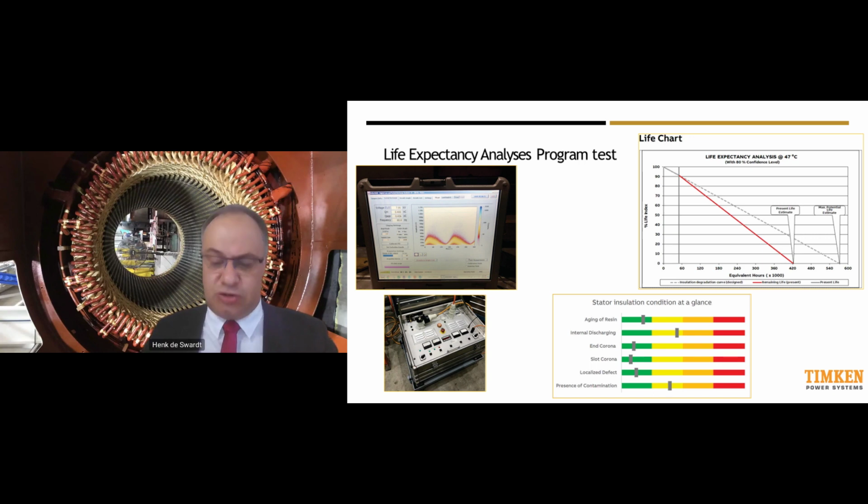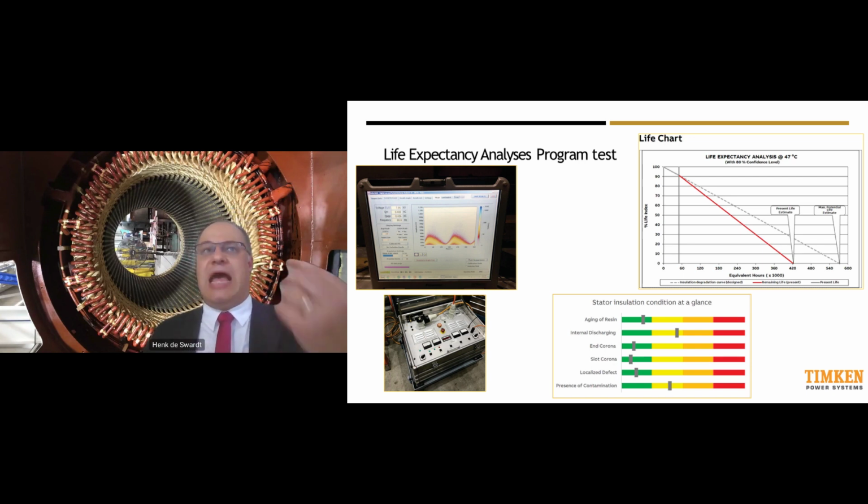For instance, if the stress grading is degraded, and if you can get to the degraded stress grading, which is often the case, you can paint on new stress grading tape and you can reduce the stress on the insulation, thereby increasing the life of the machine. Incredible test. It can be done with the machine assembled and with the rotor inside.